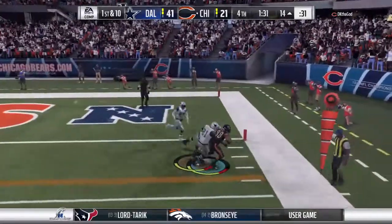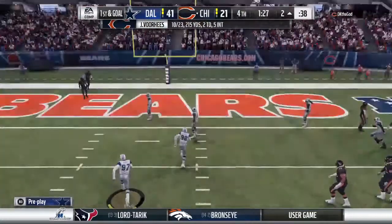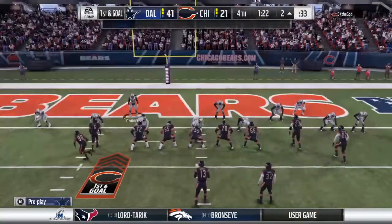Escaping the pressure right. And it's caught. And he'll be taken down at the 2-yard line. 12 more yards there and another first down. Now they got to get to the line quickly.